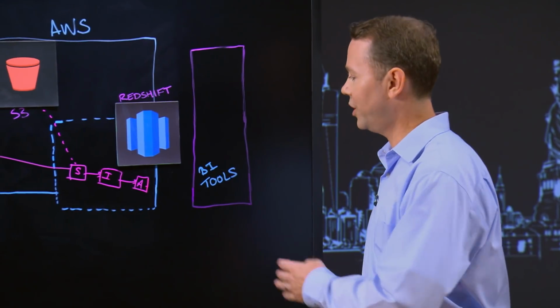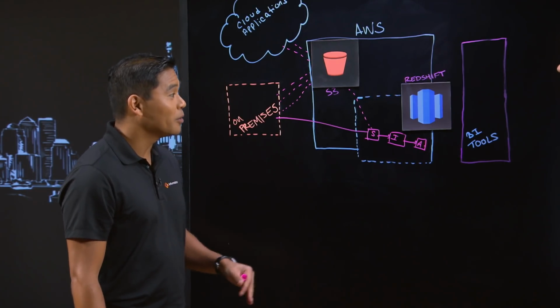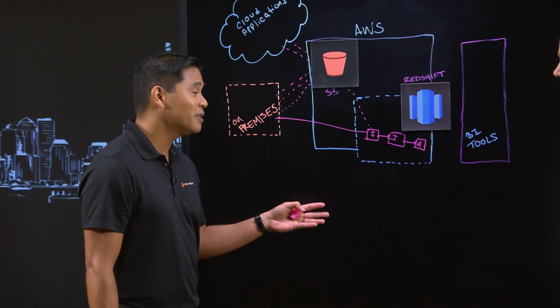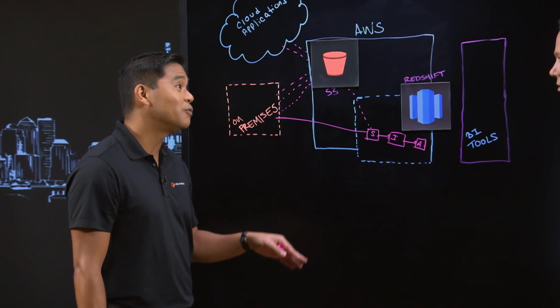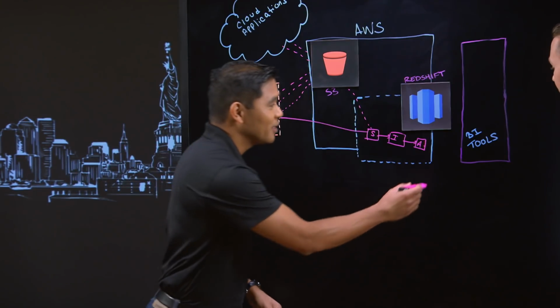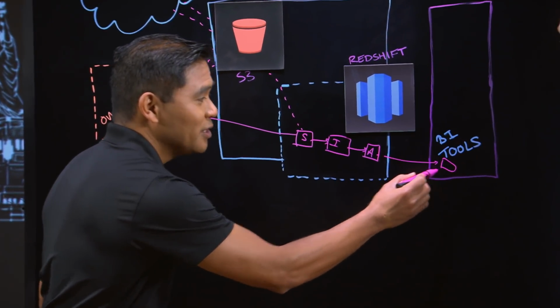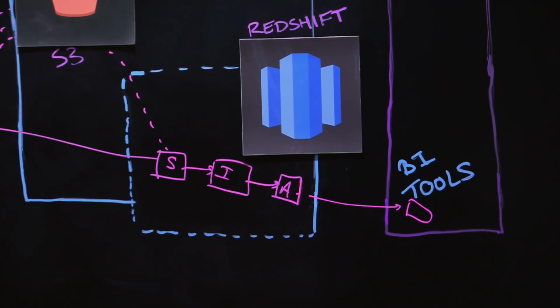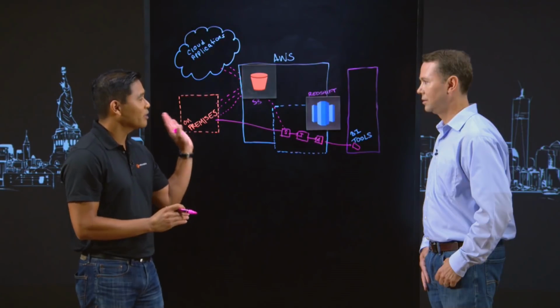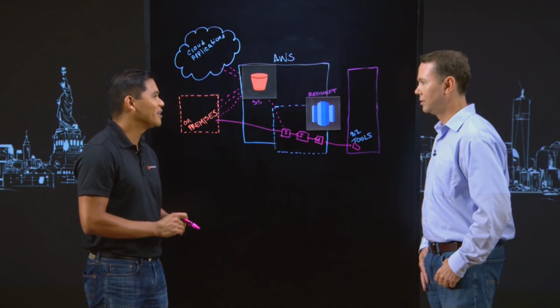I see BI tools over here. How can Informatica help with that? A lot of the BI tools like Tableau can sit directly on top of Redshift, but there are certain use cases where you might want to load directly into the native BI tool formats. So Informatica also has the connectors all the way out to the targets in the BI tools. For instance, with Tableau, there's something called a TDE file. We can natively generate that on the BI side so that you get all the way from the source through Redshift into the BI tools. All of that's taken care of with Informatica.